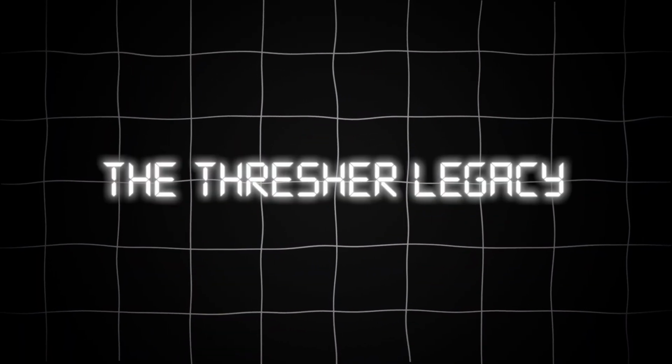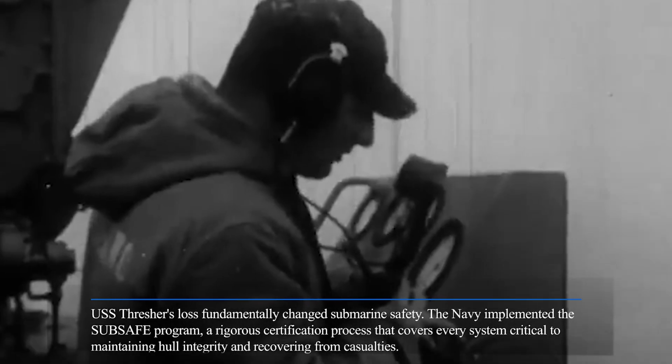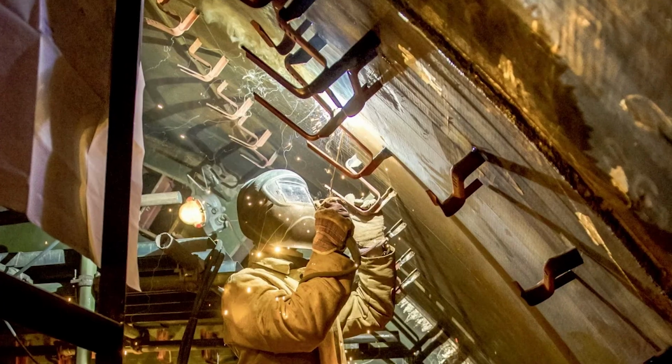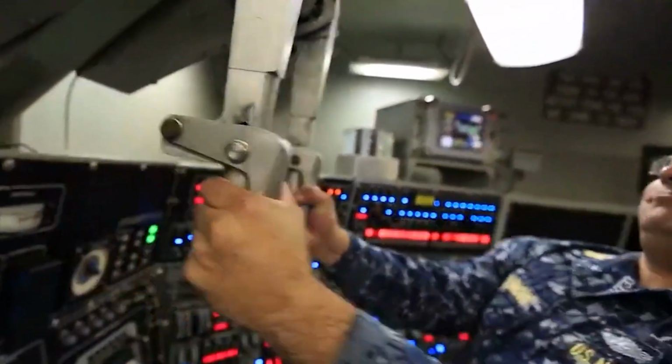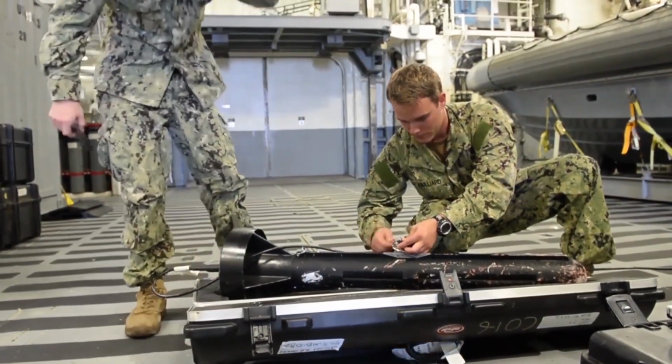Chapter 9. The THRESHER Legacy. USS Thresher's loss fundamentally changed submarine safety. The Navy implemented the SubSafe program, a rigorous certification process that covers every system critical to maintaining hull integrity and recovering from casualties. Piping systems were redesigned, welds were improved, quality control became obsessive, emergency blow systems were simplified and made more reliable, procedures for reactor scrams were rewritten to allow faster recovery.